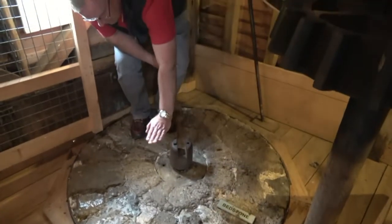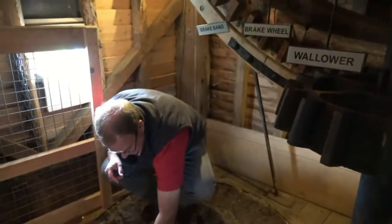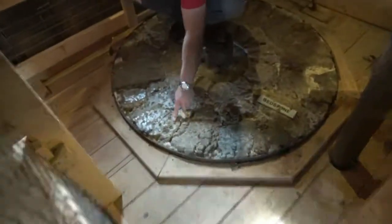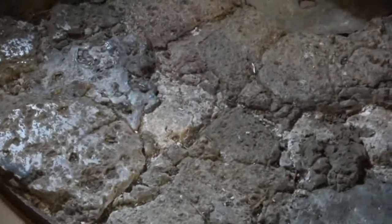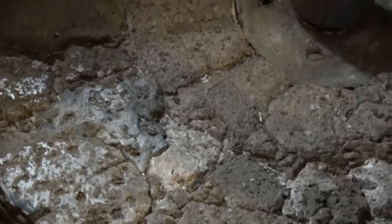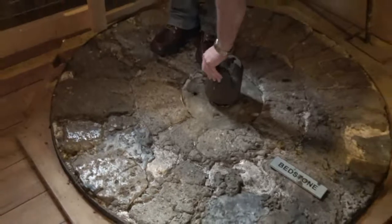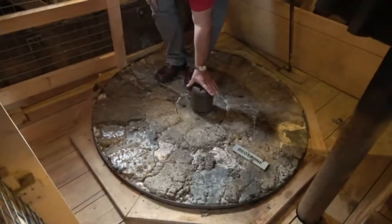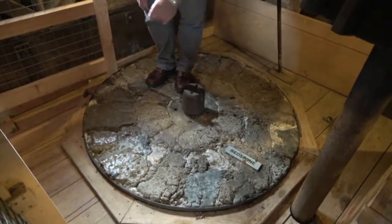They used it because it produces a very fine stone. So there's a bit here which hasn't gone rotten, where it's still really shiny, like granite. Oh, right, yes. So it would produce the best flour, the finest flour. The drive comes up from underneath to the runner stone, which basically would be rested on here and would be the one that's spinning on the top.